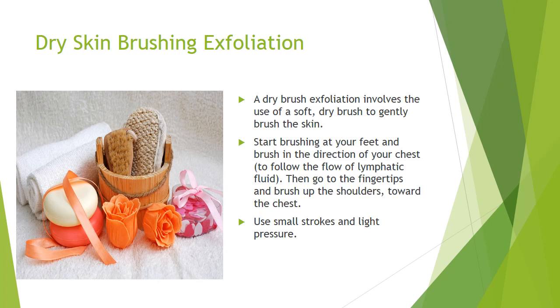Dry skin brushing exfoliation. A dry brush exfoliation involves the use of a soft, dry brush to gently brush the skin. In alternative medicine, it's sometimes recommended by holistic practitioners to remove dead skin cells, which will improve circulation and enhance detoxification via the skin. The gentle pressure is also thought to have a calming effect.